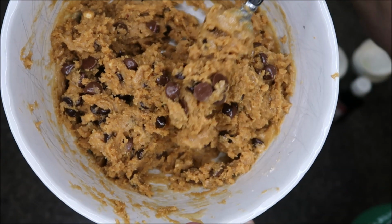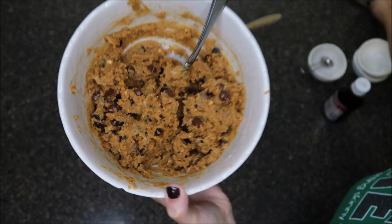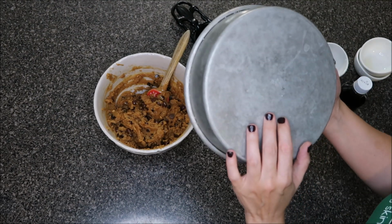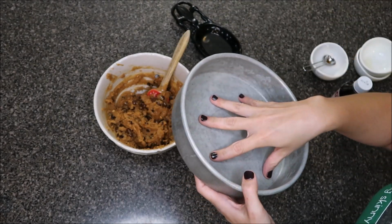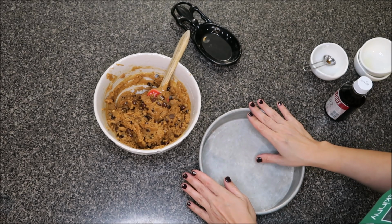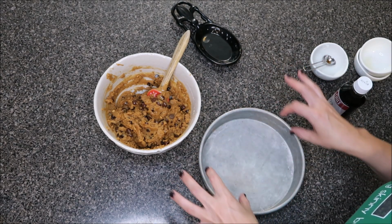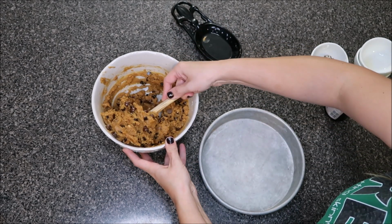Consistency of cookie dough, and now we're going to put 1/2 of it into our baking pan. This is an 8-inch round. We're going to use 1/2 of the mixture in here as the bottom, as the crust. We're going to put a cheesecake layer, and then we're going to top the other 1/2 on top of the cheesecake.